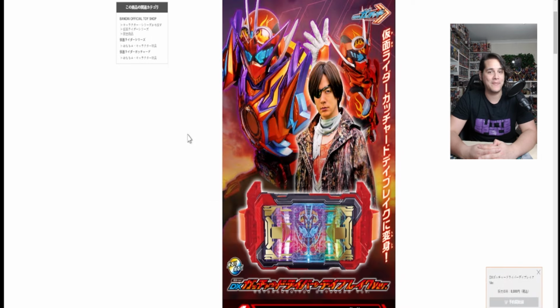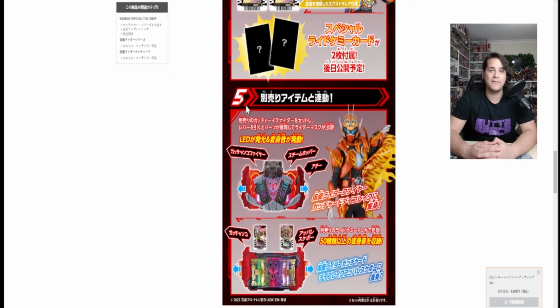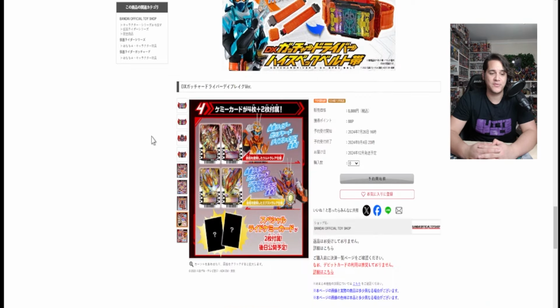The next item from Kamen Rider Gotchard is the DX Gotchard Driver Daybreak version. This item is retailing for 8,800 yen. It has a new paint application on the original Gotchard driver, but it has some new sounds. Also, it can be combined with the Gotchard Igniter for additional sounds. This driver comes with 6 cards. Pre-orders end on September 4th, and it's going to be released in December.